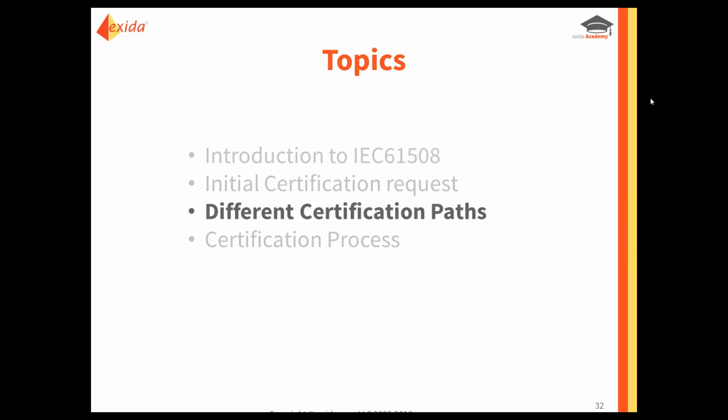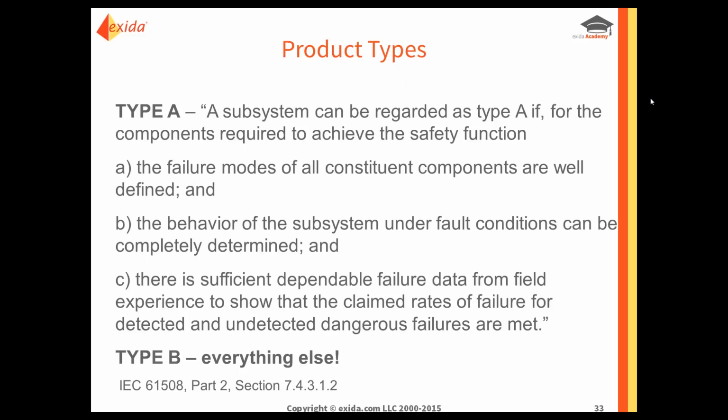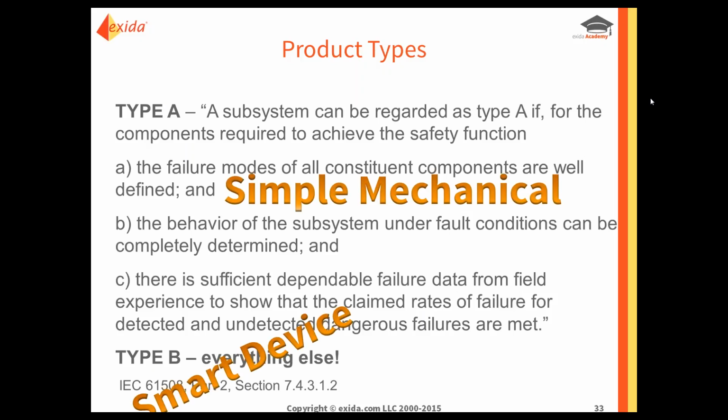So now we're going to look at the different certification paths that each company or each device could take in certification. To understand this, IEC 61508 has two different product types. It's defined as Type A and Type B product certification. Type A is, well, that's the official definition. It's easier to say it's a simple mechanical device, and a Type B is a smart device. So everything can kind of be put into those two categories. Of course, there's going to be exceptions, but those are the main criteria.